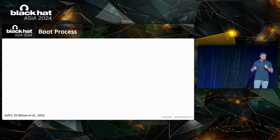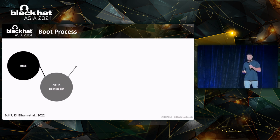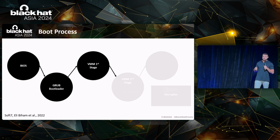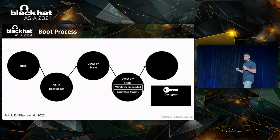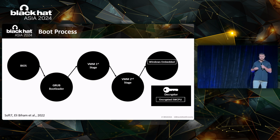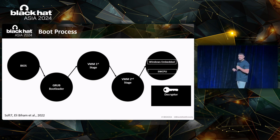The boot process of this open controller is fairly simple. We have a BIOS which loads the grub bootloader, which loads VMM first stage. And it's the first part of the hypervisor. It's mainly responsible for setting different configurations. VMM first stage loads VMM second stage, which acts as the brains of the hypervisor. It loads the Windows embedded operating system and also decrypts the encrypted software PLC and loads it into memory.